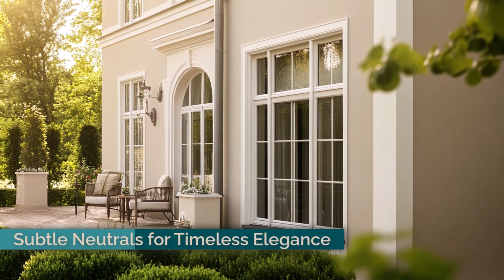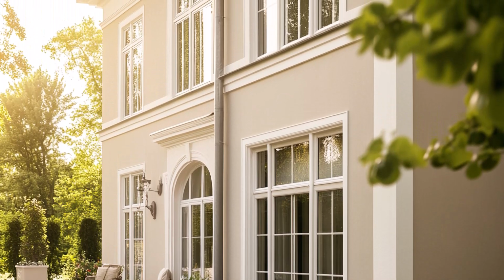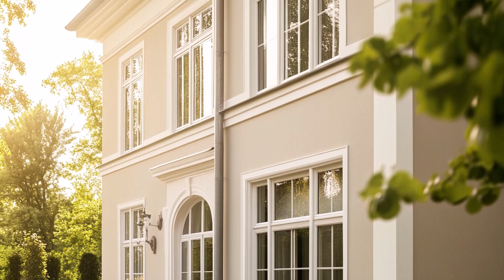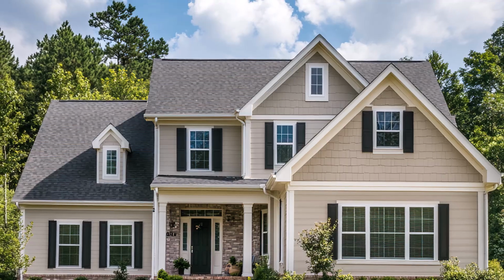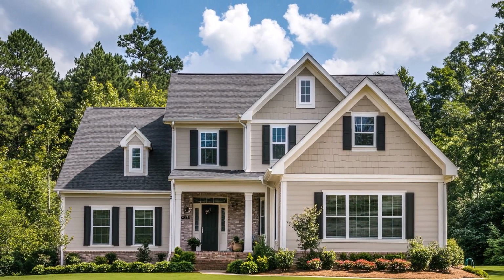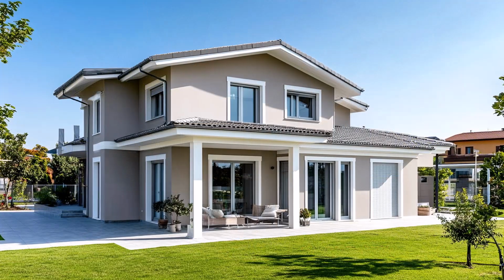Neutrals are a classic choice for a reason: they're versatile, timeless, and effortlessly chic. Soft grays, warm beiges, and creamy whites are some of the top choices for homeowners who want a sophisticated look without going too bold. These colors work well with various architectural styles, from traditional to modern, and they create a serene, welcoming environment.